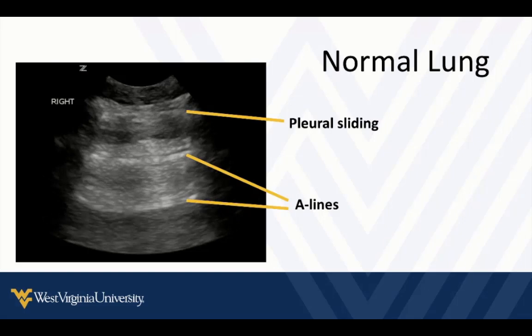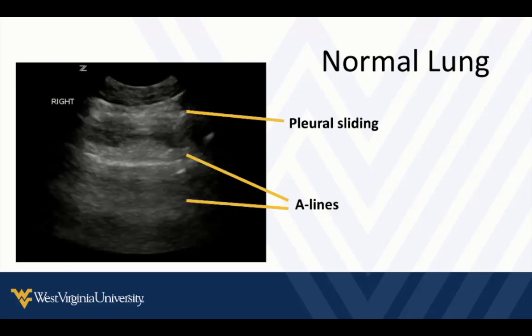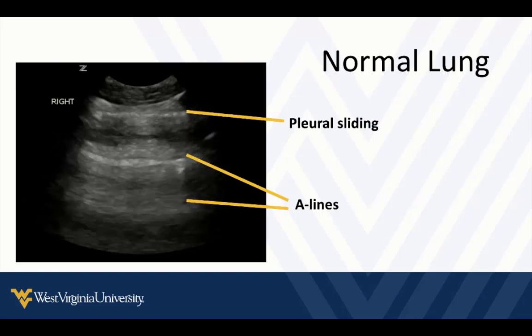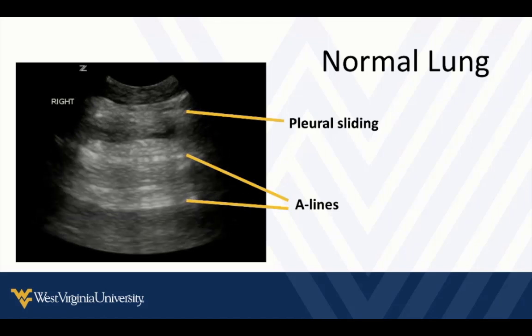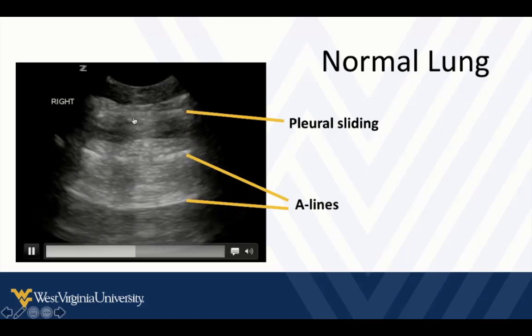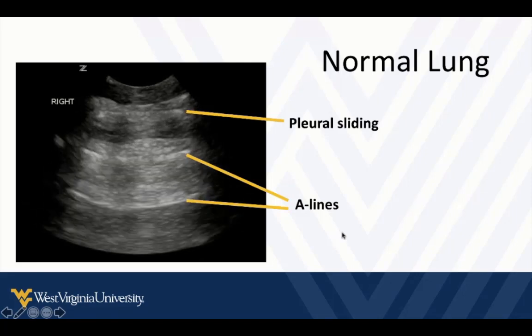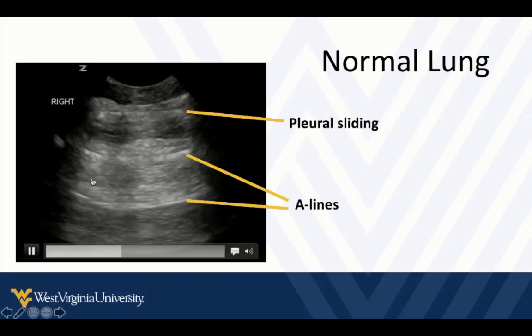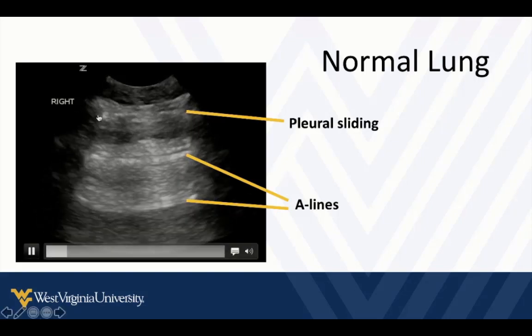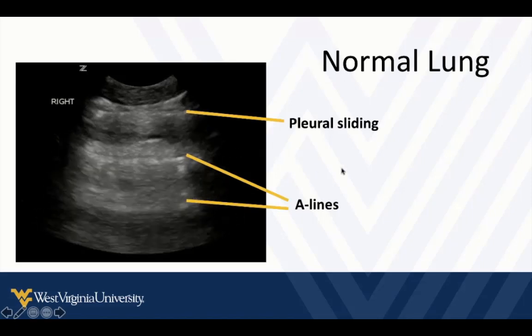Now, another thing about lungs is normal lungs are filled with air, and when the lungs are filled with air, you can't really see much in the lungs because the air just reflects your ultrasound. What we will see sometimes are artifacts, which are pretty much equidistant from the pleural line. The horizontal lines are called A lines, so A lines are present when you hit a bunch of air. So this is a sign of normal aerated lung, although you could also see this in pneumothorax if there's no sliding up here. We'll talk some more about that.